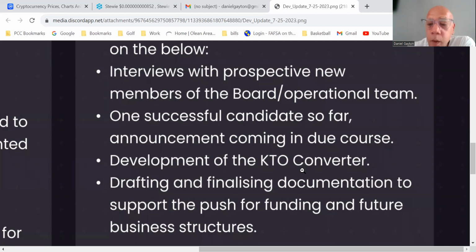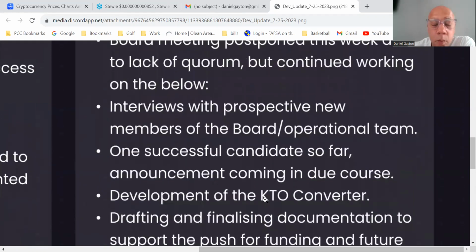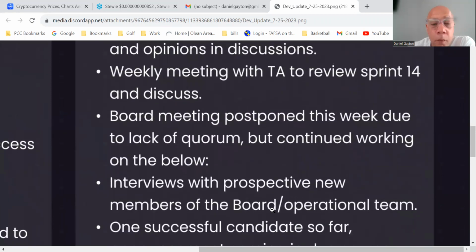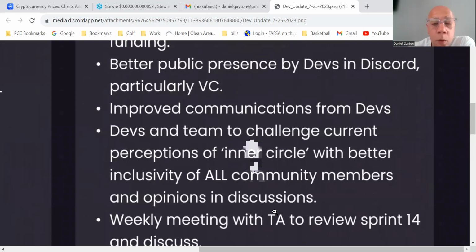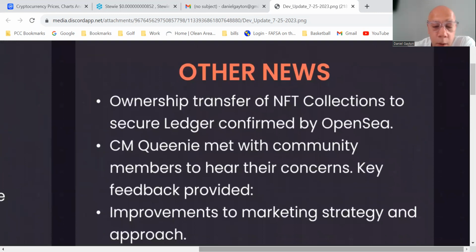Development of the KTO converter. This is going to be good for lowering some gas fees. So that's exciting. And drafting and finalizing documentation to support the push for funding and future business structure. So looks like they're putting some documents together for future funding and possibly future institutional funding as well. So that's good. That's all great news. Looks like KTO is moving forward. It looks like they are moving this process along really well.